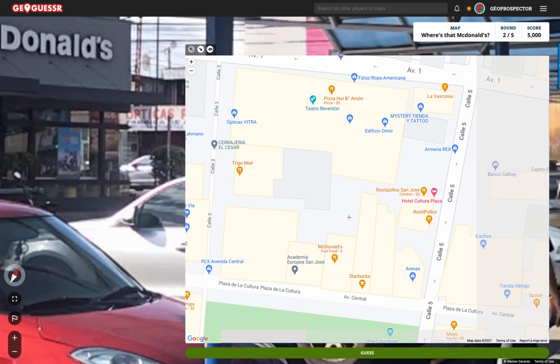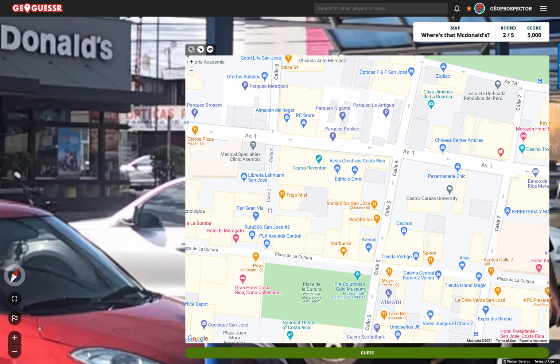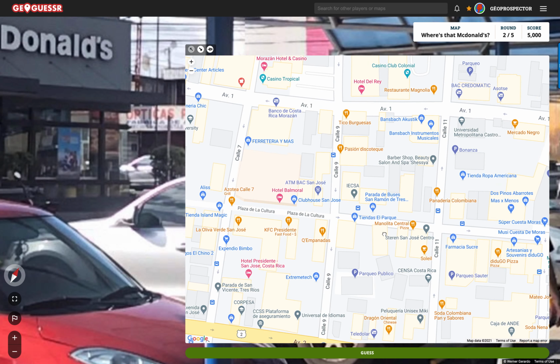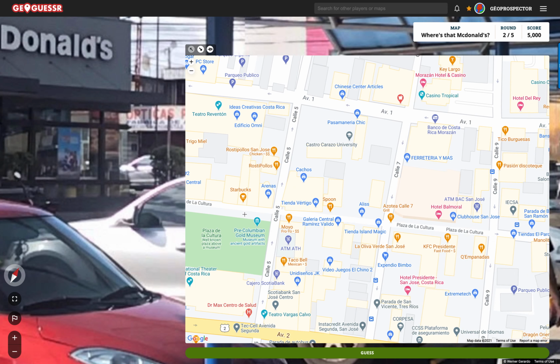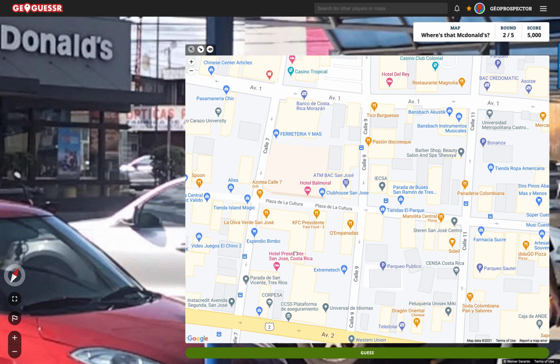Pizza Hut again. McDonald's is there. So we found a McDonald's. I think that's not quite the right one. There's a KFC. God, they're everywhere. I don't think that that's going to be the right McDonald's, just because it doesn't fit the geography of where we are, but it's going to be close.